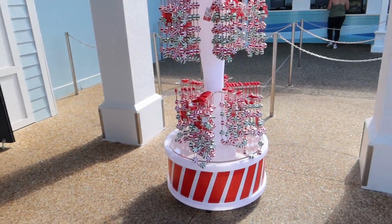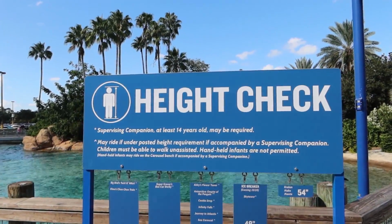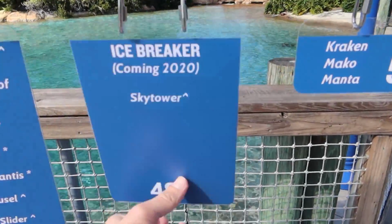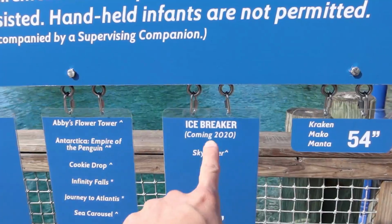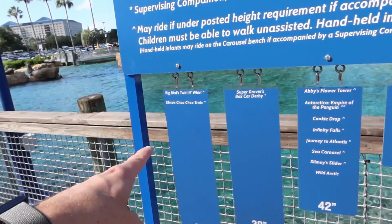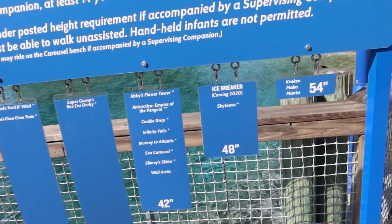And they're also selling these peppermint candy light up necklaces. This is interesting. They now have a height check here where you can just walk underneath, and if your head hits the sign, then you're tall enough. And they also have Icebreaker on there, which doesn't open until 2020. There it is. Elmo's Choo Choo Train, 36 inches to ride it by yourself. And then you got Kraken, Mako, and Manta up here, 54 inches. Those are the big boys.